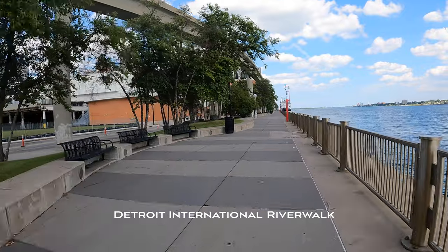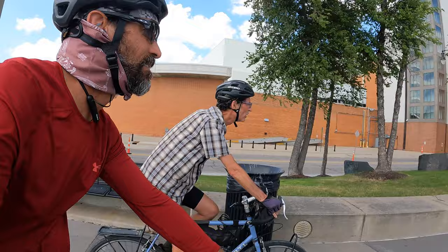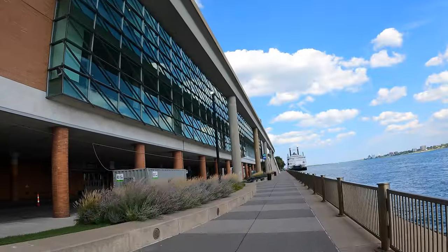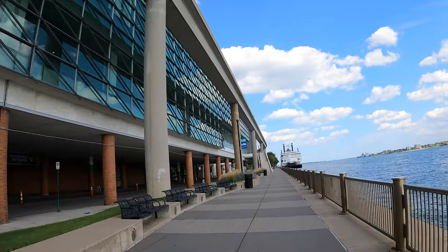We make it to the 5.5 mile long Detroit International Riverwalk, where he starts naming the impressive buildings along its southern end. First, he points out this convention center, Huntington Place, one of the largest of its kind in the United States.